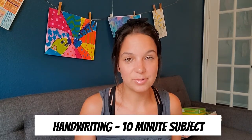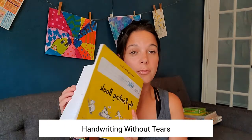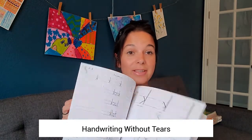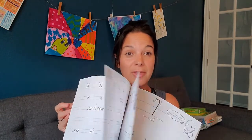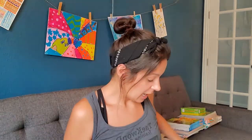One of the 10-minute subjects that we do is handwriting. So for lower grades, this is going to be print, and for third grade and above, it's going to be cursive. And once we get past that and their handwriting is looking clean and legible, I'm not going to do handwriting anymore. But I like Handwriting Without Tears for printing. You can find these on Amazon or even on the Handwriting Without Tears website. And then for cursive, I actually bought some things just off Amazon that I thought looked good.